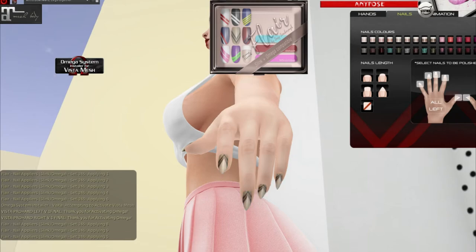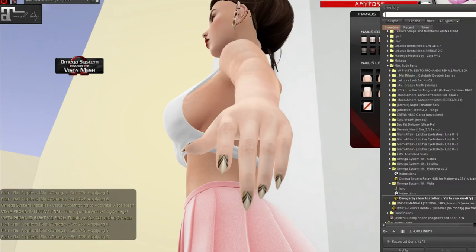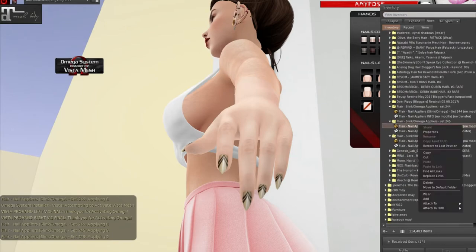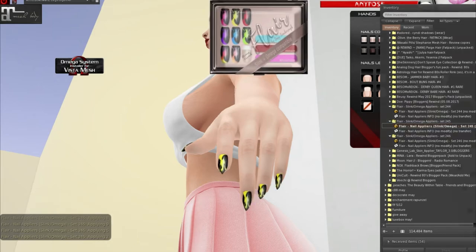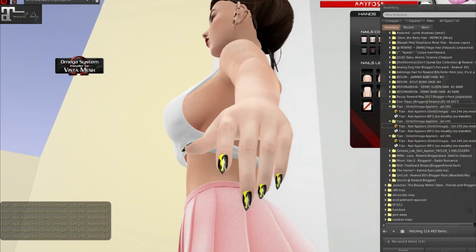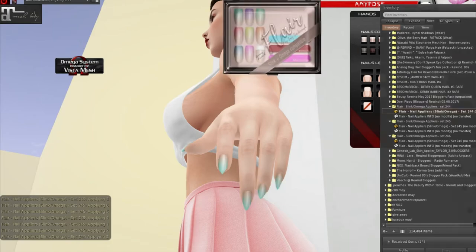So I'll go back to the last one as well so I can just show you, just so it's accurate. So I'm not going to go through all the colors, but I will at least show you some, just so you can see the difference with that and Maitreya. It does suck that you can't wear the Maitreya, but you can at least wear your Vista with these and it'll look fine like these. It's still loading a bit. There we go. And once you get the Omega HUD system to work, it looks like it goes a lot faster. It's not as frustrating as it was in the start. This is the final one, just so you can see it. It's a nice gradient. You couldn't really see that gradient on the Maitreya hands.